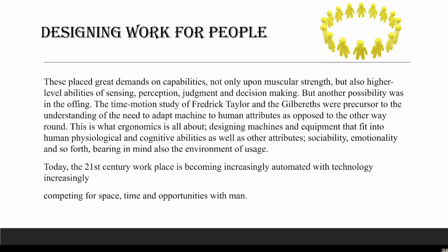So let's go to the next slide. This places great demands on capabilities, not only upon muscular strength but also higher-level abilities of sensing, perception, judgment, and decision making. Very true. As this work environment is not conducive, definitely it becomes a great demand on capability, requiring muscular strength and higher levels of sensing, perception, judgment, and taking of decisions.